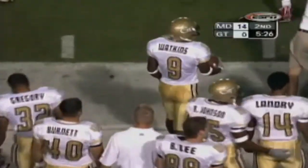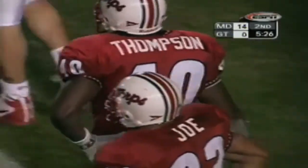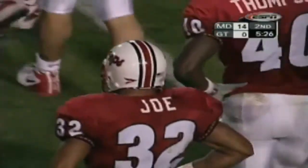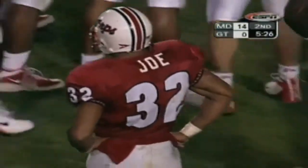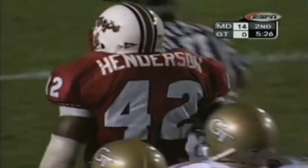They try to get it in the hands of a speedster and Kerry Watkins, third carry of the year for Watkins. He'll get it out to the 29-yard line. Told you these linebackers are active playmakers, Thompson and Henderson and Leon Joe. They're the fourth, first, and second leading tacklers on this team, respectively. And if you haven't seen Maryland, now you understand why.